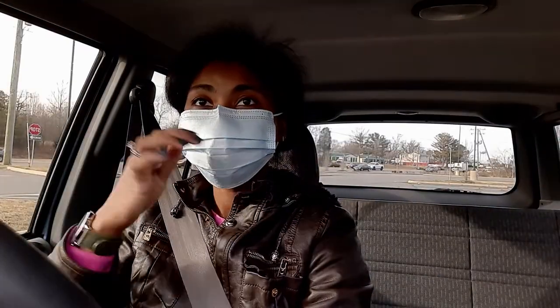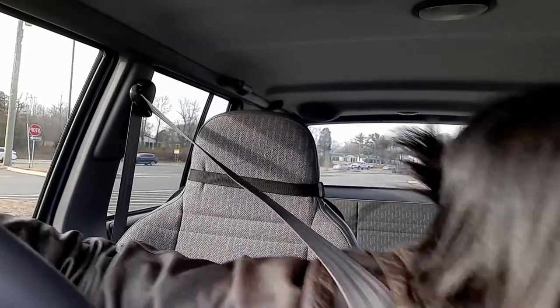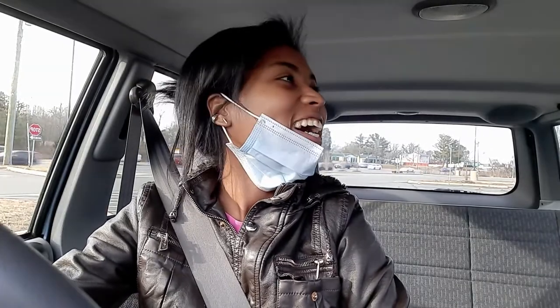Is that Lidl I see in the distance? Are they closed? I'm sorry. Are they closed? Closed. Wow. I'm gonna go with they probably had a COVID case or something. Oh my goodness. I don't know. There's some reason they're closed in the middle of the day. That is so strange.